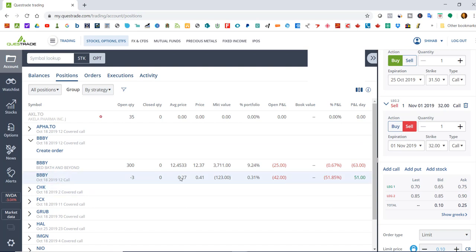See, Bed Bath & Beyond, I need to take action because as you could see, my strike is 12 and Bed Bath & Beyond is trading above 12. So if I do nothing, my shares will get sold at 12. So I have to decide, do I want to sell my shares at 12 and get my money back and use it towards something else? Yes, I do, because I don't want to buy individual stocks anymore. I want to stick to SPY and Q, but I don't have enough money anyways.